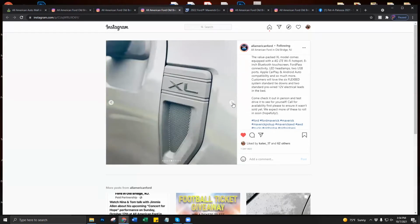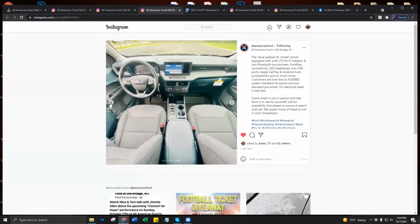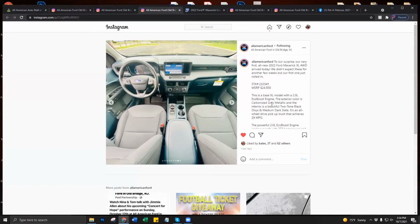So as I'm going through the pictures, I really want to point out the interior. Check those out, because let me see what they called it. They called it a two-tone black onyx and medium dark slate, which is really nice black cloth seats and then these blue accents throughout. A lot of the panels are this really nice blue color. They call it a medium dark slate, but I don't know, maybe I'm colorblind, to me it looks like a nice blue.